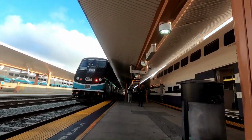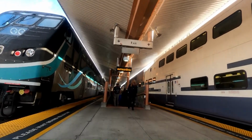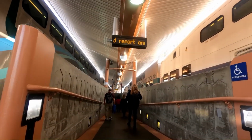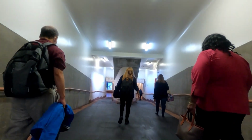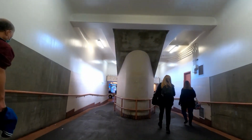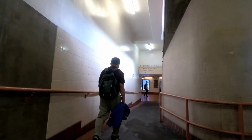Now, as you approach this ramp, you want to be very careful. There is a slight downgrade to the tunnel, and it is a little bit treacherous if you're not careful. Now, at the end, you're going to find there's a left or a right decision here. Depending on which direction you want to go in the city of LA determines which direction you want to go.